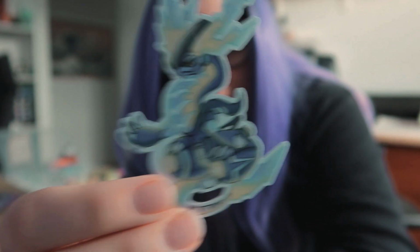And then I've got Miraidon, the beautiful purple boy. It actually printed out a bit dull, so I think I need to replace my ink. So yeah, that's what I've done sticker wise.